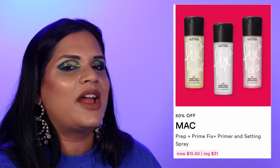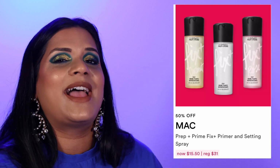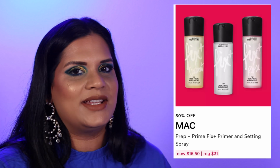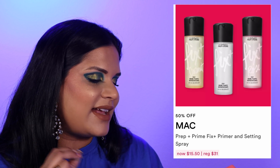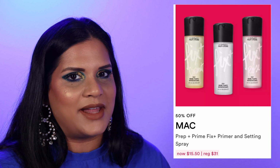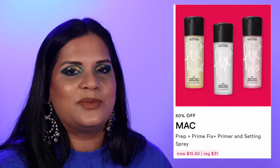I am currently trying really hard not to buy setting sprays just because I have so many to get through, and one of my goals is to be down to 2 or 3 setting sprays. So as good of a deal as this is, I think I'm gonna pass. But if you've never tried MAC Fix Plus, I totally recommend checking it out. It makes my makeup look so seamless and smooth.